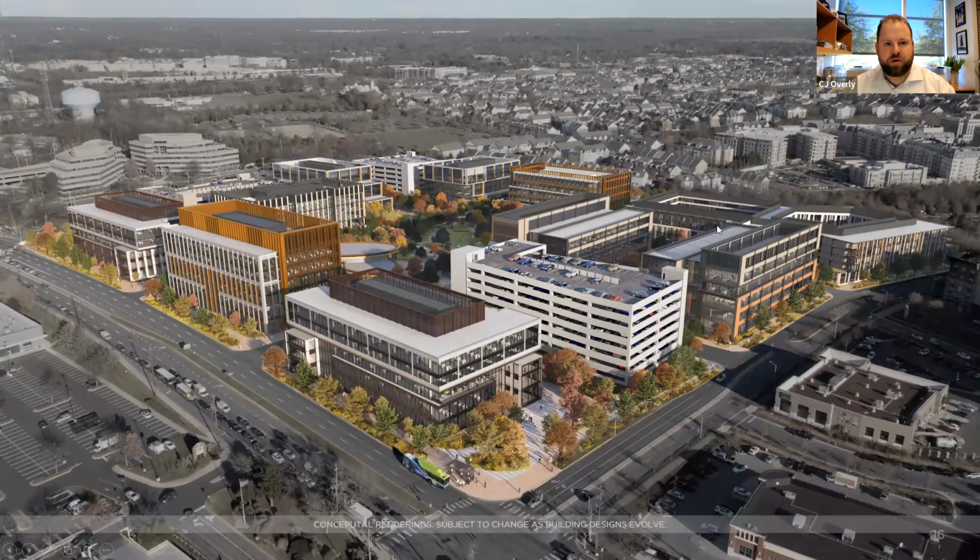And then on the corner here, closest to the existing residential, is our residential building, which has its own dedicated garage parking built within it. Some other things that I mentioned, there's the entry plaza here at the corner with the future bus stop. There's the central plaza and park here at the middle of the site.